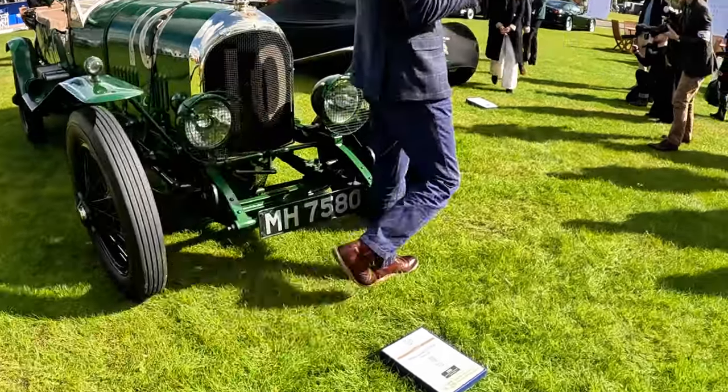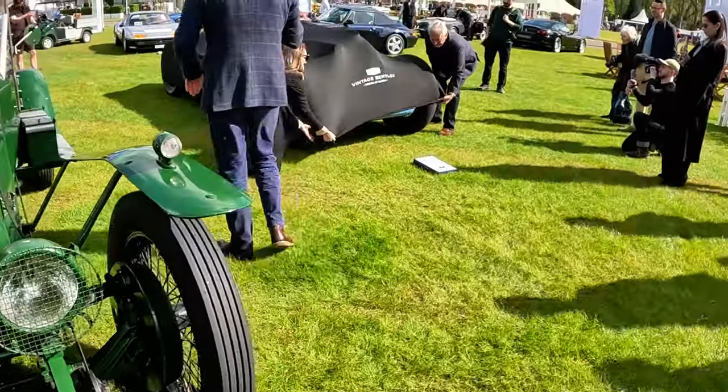Beautiful. Love this one. I don't want to sell that one. Don't buy that one. I'm going to keep it.